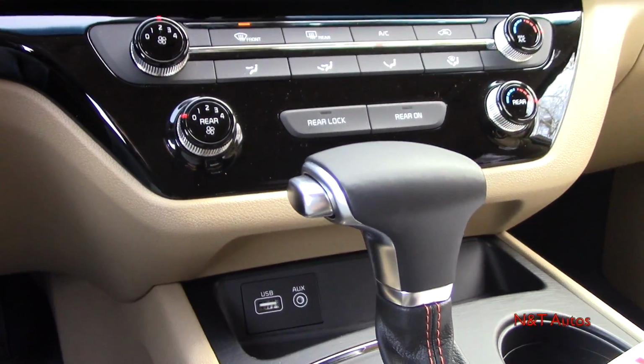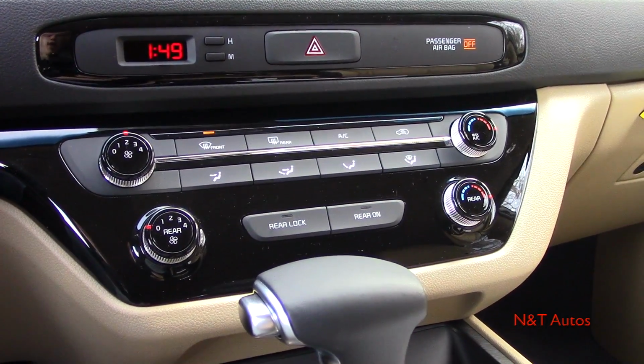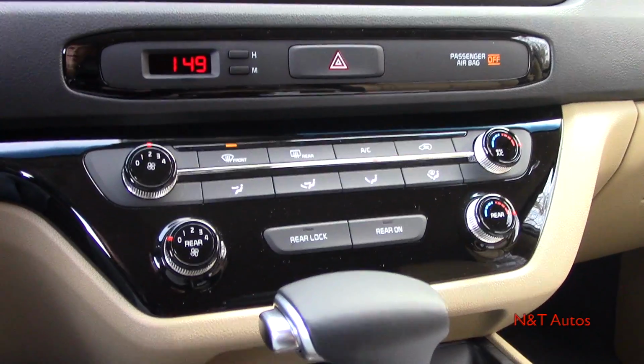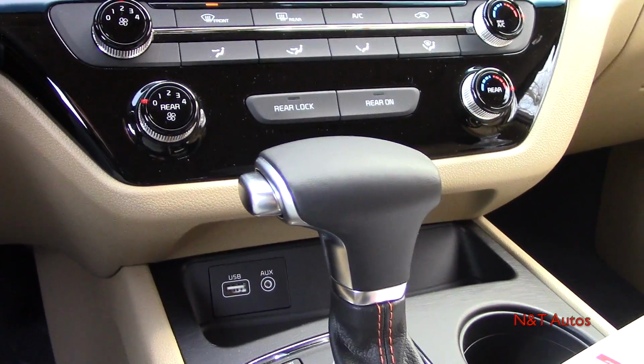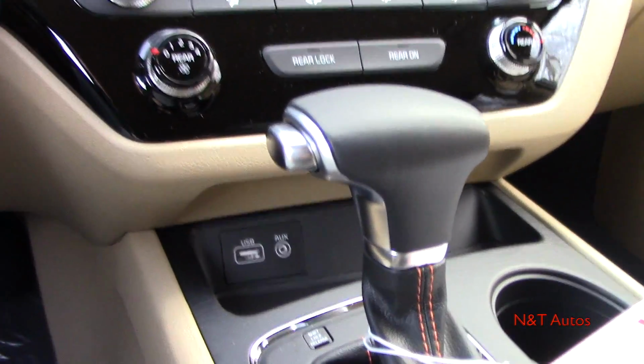So pretty nice, very simple setup. I like the use of knobs in the right places and buttons in the right places. So very simple climate control there. And it's nice to see that you have a separate zone for the back.